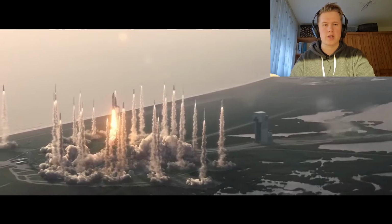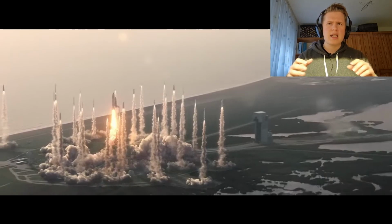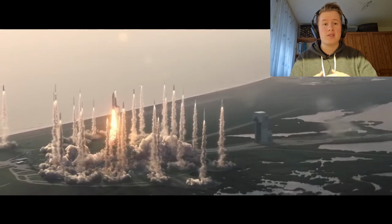maybe even on the other side of the continent to launch them. Or you would launch them in short time intervals, like a few minutes between each vehicle, and let them fly one after another up into space if having them launch in different positions is not possible. But what we have here, this many vehicles in one spot, this is just completely stupid from an engineering perspective.